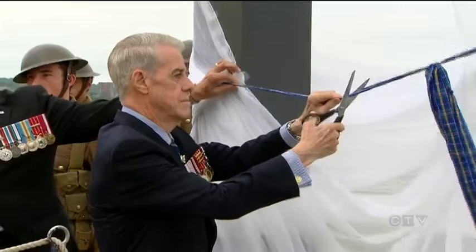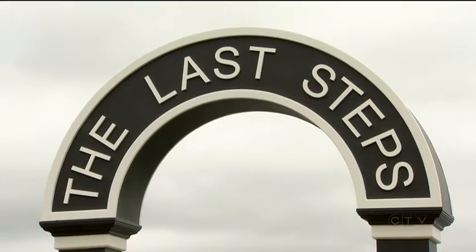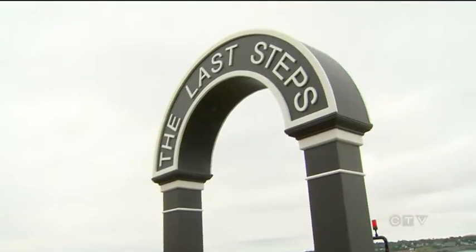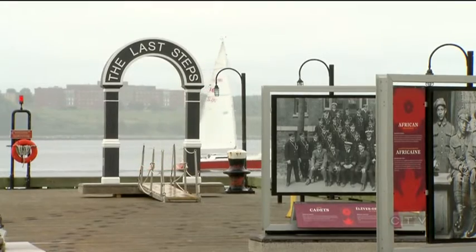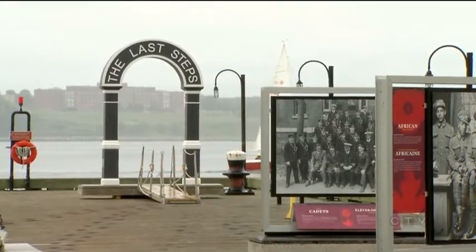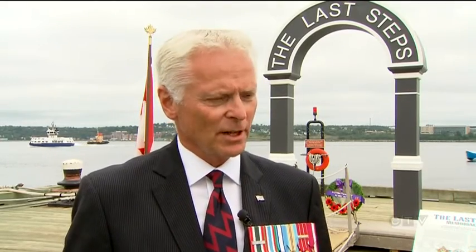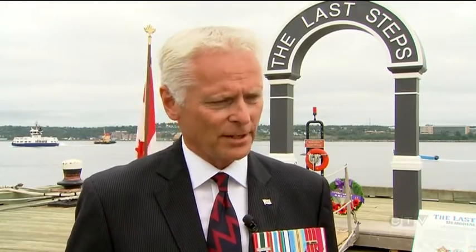They're buried in the cemeteries of Belgium and France amid a multitude of monuments. The Last Steps Memorial Arch is designed to be a reminder of where Canada went to war and where the war came to Canada. If there's something we can do to connect people to their family ancestors, to the past, and to the service and sacrifice that every family in our country made during the Great War and other wars, I think that's a noble undertaking.